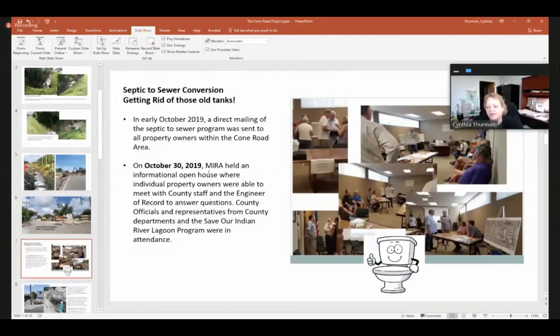So we held a big open house. We got the word out. It was very well attended. We had about 56 property owners we had to get in touch with. We had about 30 people show up to our open house. It was very, very well attended. We had direct mailings. We had press releases. We did articles in the newspaper.